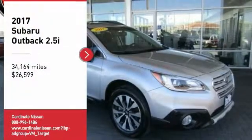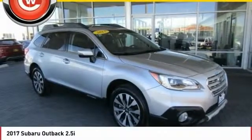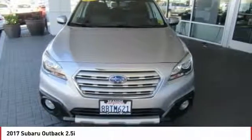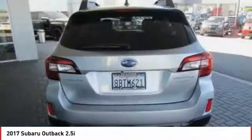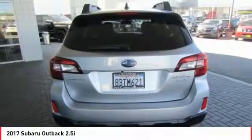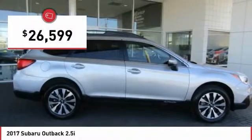Stop by and take a look at the 2017 Outback. Take the go-anywhere capability of all-wheel drive and plenty of room for cargo and companions, and you've got the Subaru Outback. Let the adventure begin, and it is priced below $30,000.